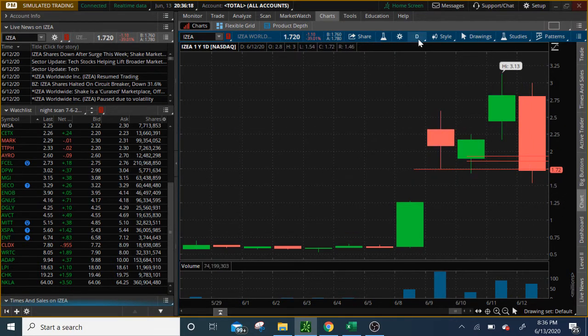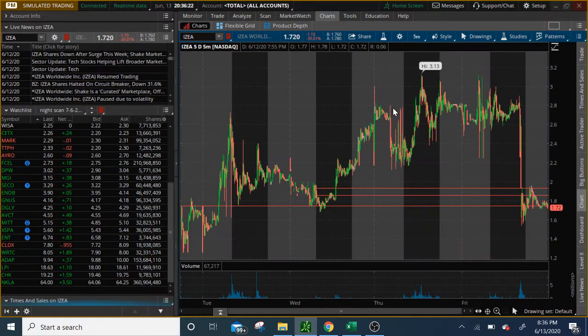So what I did on IZEA, and let me pull up the 5 minutes. It's on this day right here. I drew my lines. That's one thing I'm starting to do now, drawing lines where support and resistance are at and pretty much basing it off of that. You definitely will be surprised. Usually I just used to eyeball it, but now getting in the habit of drawing lines on my chart has helped me out a lot.